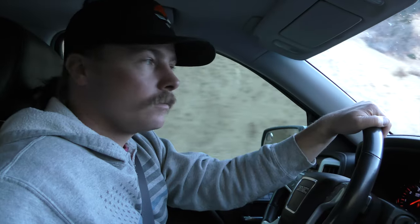Jess. Where are we going? Headed to the Book Cliffs. Brothers Hunt, after 13 years of waiting, we're going to hunt Book Cliffs rifle season. Got up early this morning, had everything packed yesterday. We're about 2.5 hours from getting there.